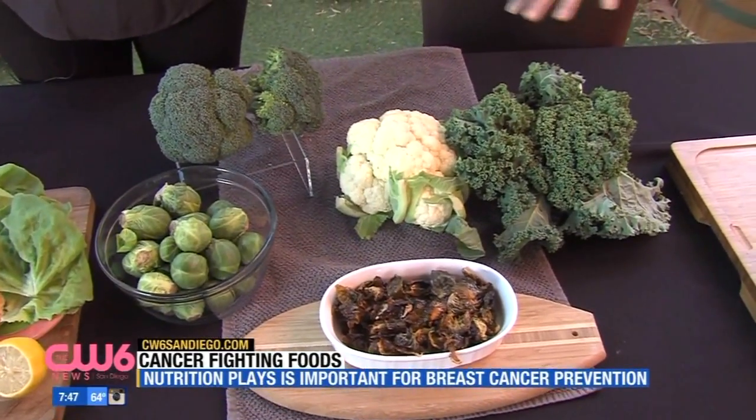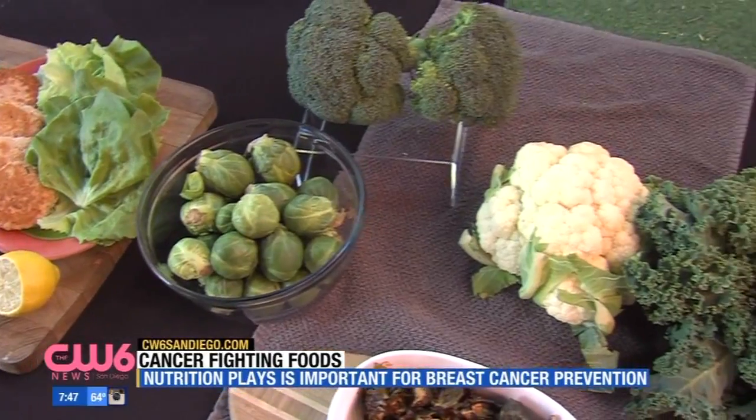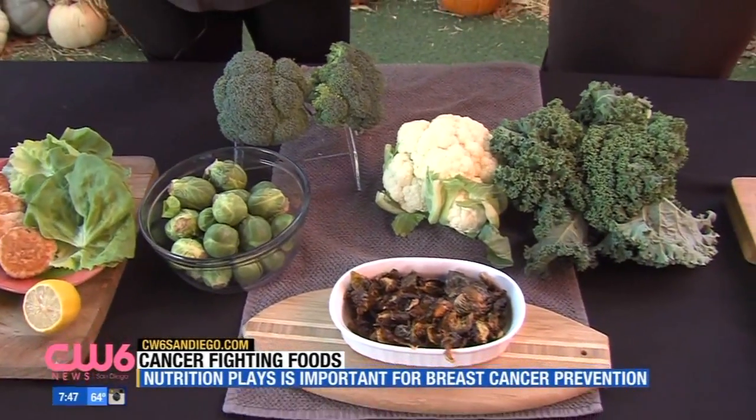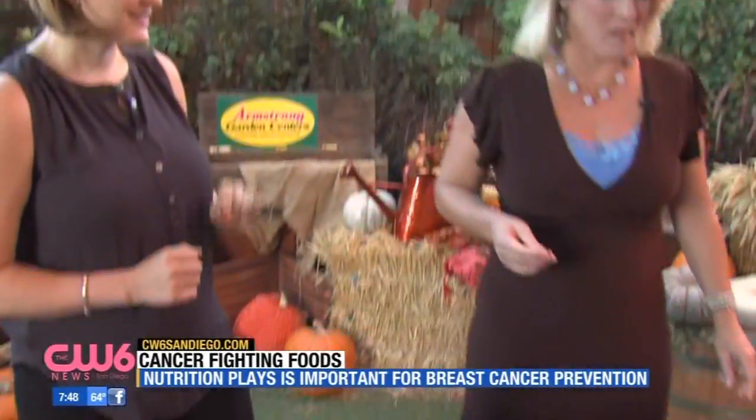So these are all the ones in that category? Yep. So kale, cauliflower, broccoli, Brussels sprouts, and you know, kale chips are really popular. You can also do that with Brussels sprouts and make some Brussels sprout chips. Okay, I'll have a kale chip. You know, those are very spicy. Oh, they are? Oh, great.